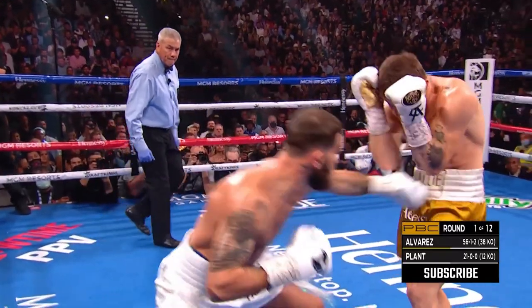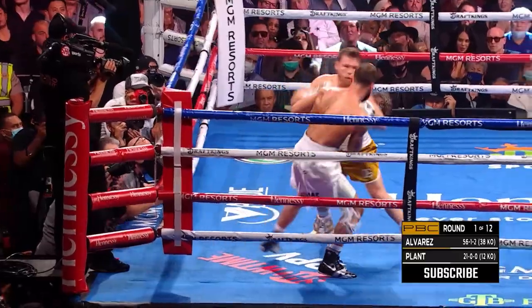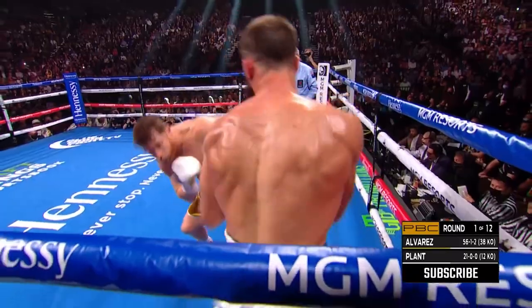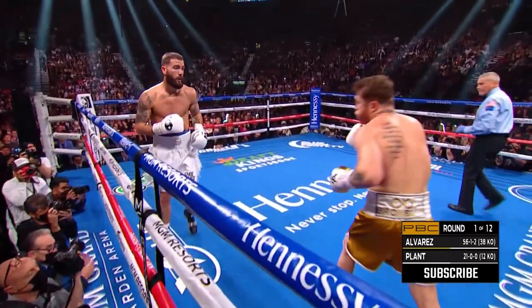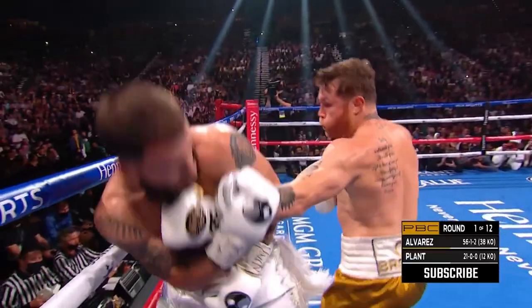It's going to be a difficult fight throughout the entire fight. You figure the only time he really got hit and tagged, big right. Plant with a significant height and reach advantage. Canelo Alvarez is one of the hardest hitters in all of boxing. Has to keep it in the center of the ring. Now Canelo looking, big right hand. You got to stay out of danger.